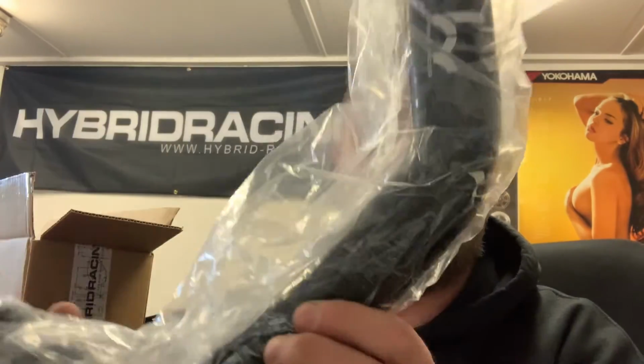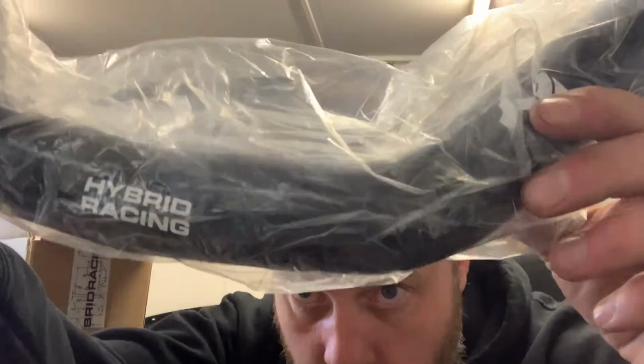It appears to be 1, 2, 3, 4, I'm counting the ply lines, but several. They're nice and thick, look good quality. Beautiful logos on them, whether you can see that or not. It says Hybrid Racing, so everybody knows you've spent some money. Yeah, fantastic bit of kit. I'm really impressed with those.